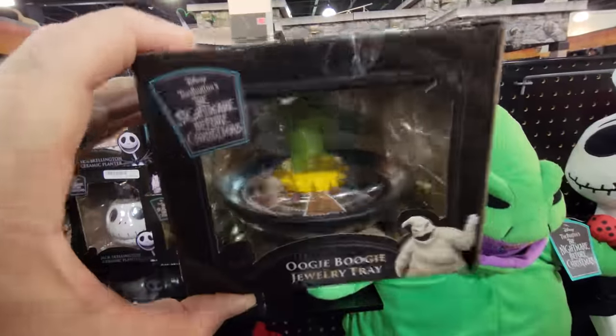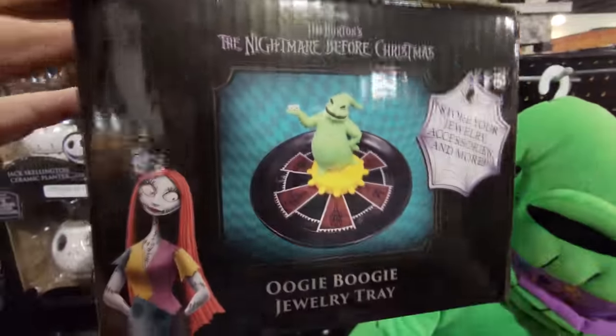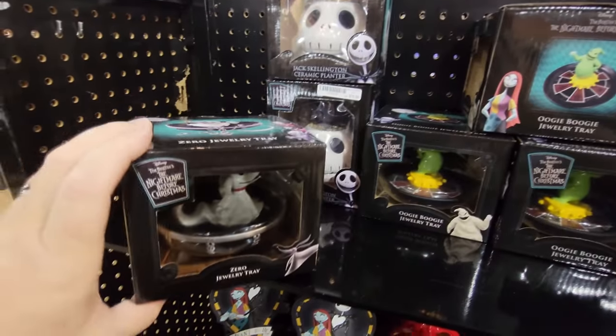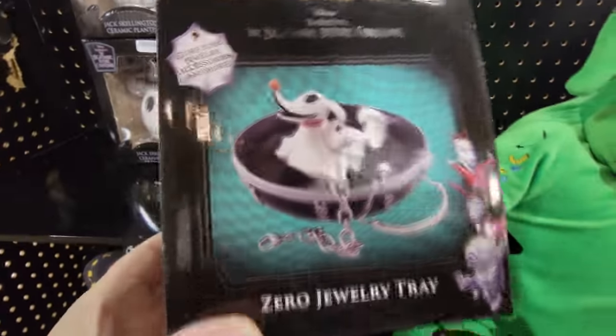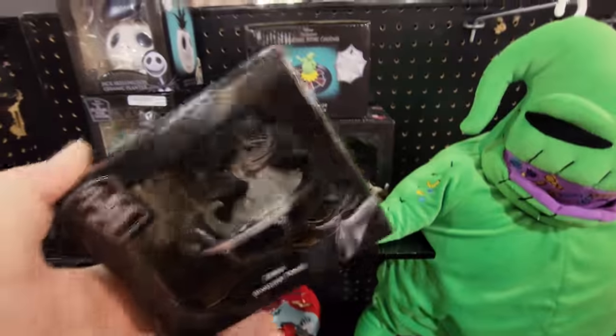Oogie Boogie Jewelry Tray. Look at this. That's pretty cool. You put your jewelry on there, like your rings on his hand. Wait a minute. What is this one? A Zero Jewelry Tray. This one is even better. Look at this. You could put your rings on his nose and other things down in the little bowl there.